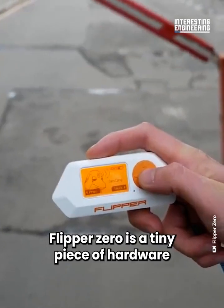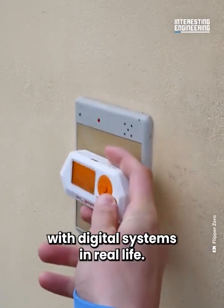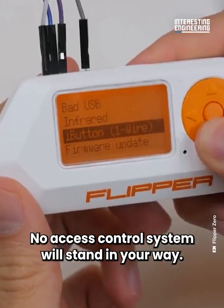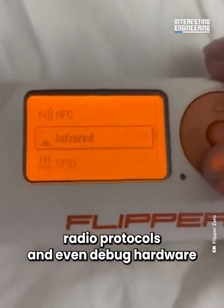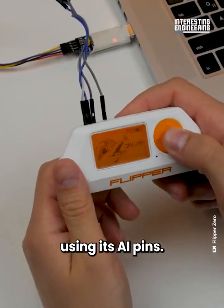Flipper Zero is a tiny piece of hardware that can interact with digital systems in real life. It becomes more and more powerful as you use it. With this toy, no access control system will stand in your way. It allows you to explore radio frequency identifications, radio protocols, and even debug hardware using its GPIO pins.